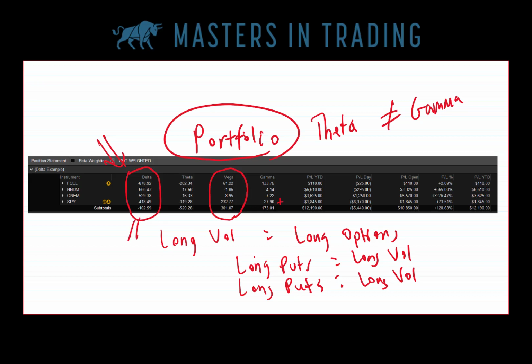Right now, this is a delta neutral position, but it's a long vol position. I believe there's systematic risk in the overall market. I'm long volatility and I'm angling my portfolio to be short deltas. I will get short deltas because I'm also long gamma. So as we move, my short delta exposure will grow.